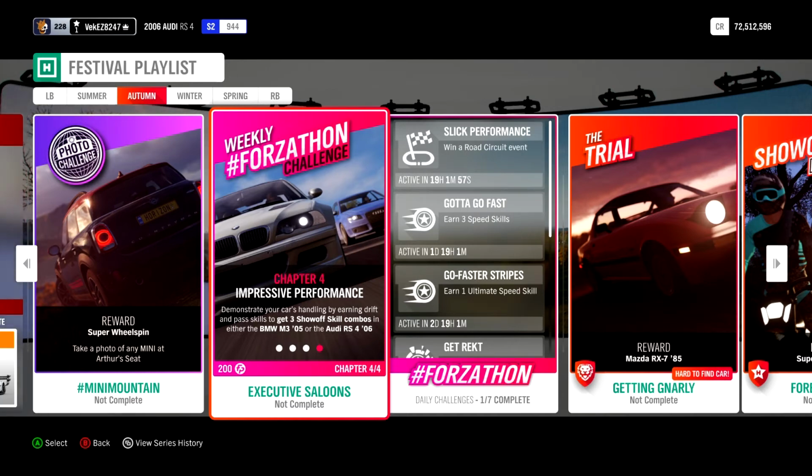Demonstrate your car's handling by earning drift and pass skills to get 3 show-off skill combos in either the BMW M3 or the Audi RS4. Now, this is the challenge where I will 100% recommend the BMW. The M3 is just a better drift car. This will also be the hardest challenge to complete, seeing as you not only have to do a show-off skill, you have to also get 3 of them. Now, the concept of doing a show-off skill is easy enough, but executing it is gonna be the hardest part.